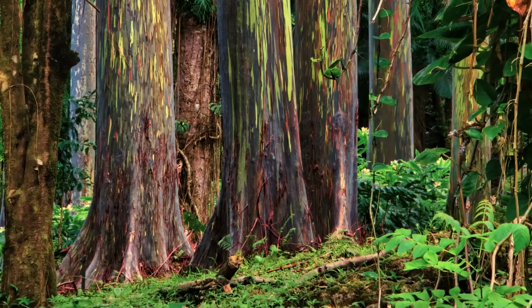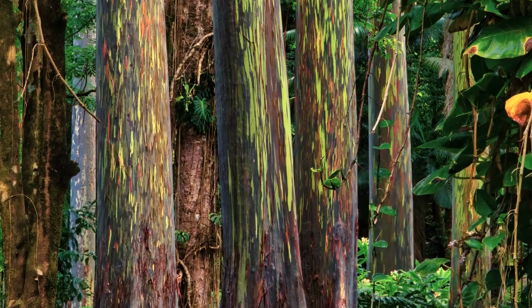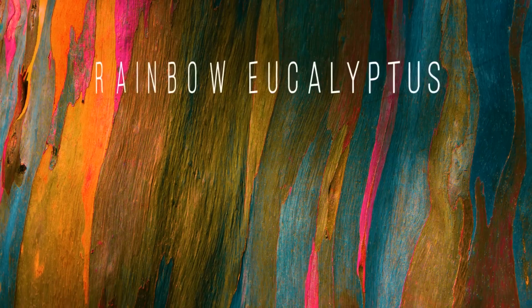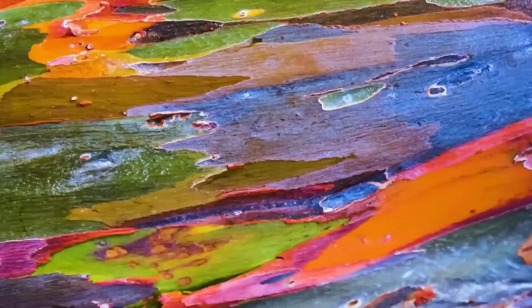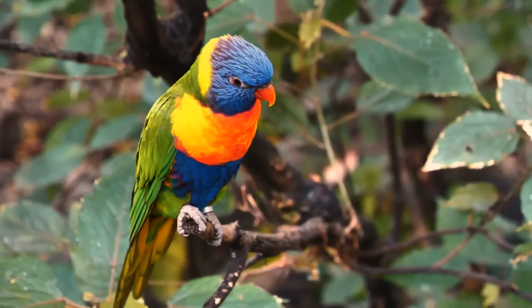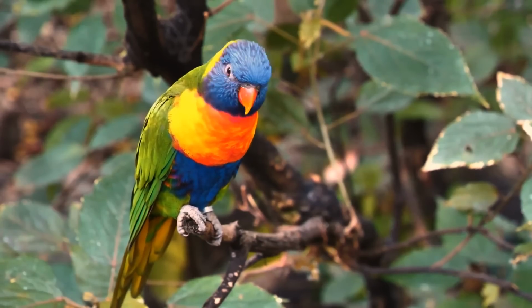Southeast Asia. You see a tree that looks as if someone poured paint all over it. But the rainbow eucalyptus was painted by nature. Its unusual bark changes colors over time, like a kaleidoscope. It starts off as a bright green shade, then red, orange, purple, and finally brown. Then the colorful cycle starts again.